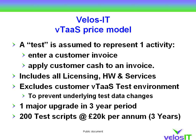The 200 test scripts is for the customers we've got. It's about the average. Most customers who are running the core financials, etc., 200 test scripts is what we would expect to see customers taking, although it can vary. We have talked to one pharmaceutical company who literally run thousands of test scripts, and we're looking at a different pricing model for them.